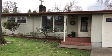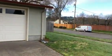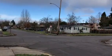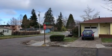So I'm standing out in front of 992 West 18th Place. I'll do a quick pan around the neighborhood. So, nice quiet street. The main street, sort of the thoroughfare, is just there.